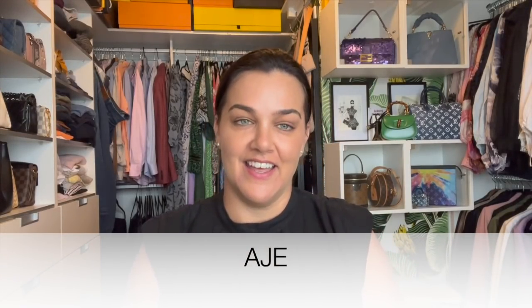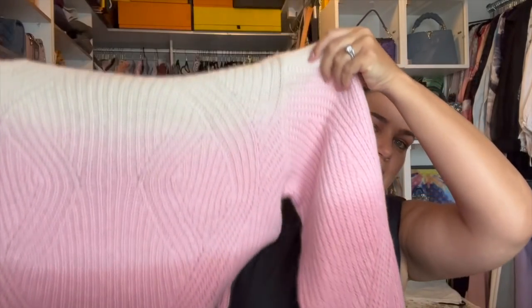The next knitwear piece I got, I saw online through email marketing. It's with one of my favourite Australian brands, AJE. And AJE do sell internationally through a couple of platforms. So if you are interested in any of the pieces I buy from AJE, you can buy them too, not just in Australia. And this one is a gorgeous ombre pink mock turtleneck balloon sleeved cozy sweater.